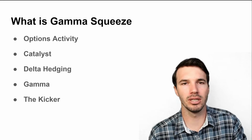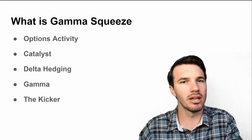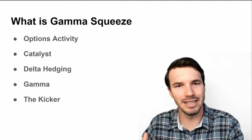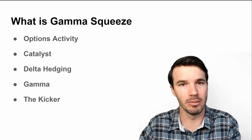The next thing that you usually need is some sort of catalyst, usually a fundamental thing, news that comes out about a stock, for example, Tesla announcing a stock split or crushing delivery numbers or something like that. That gets the stock moving, gives it some momentum, and really kicks off the gamma squeeze.